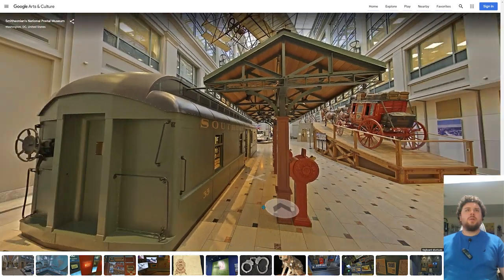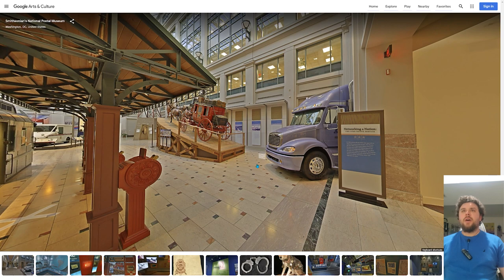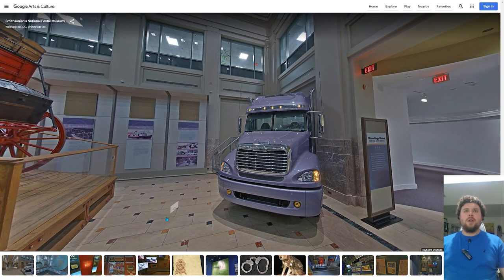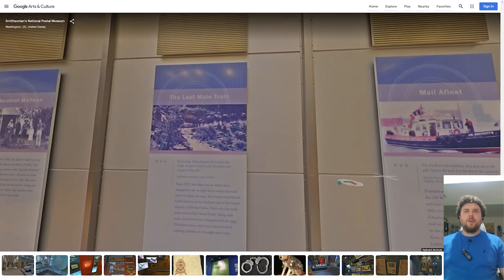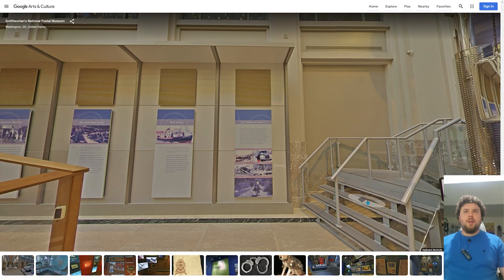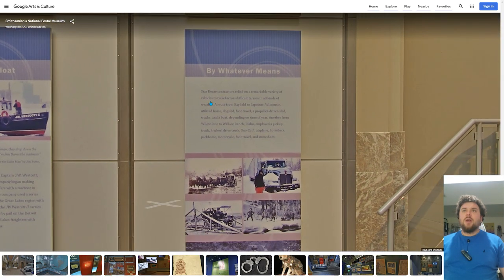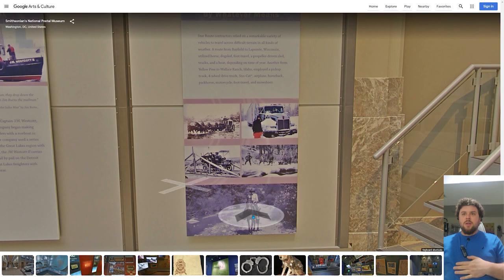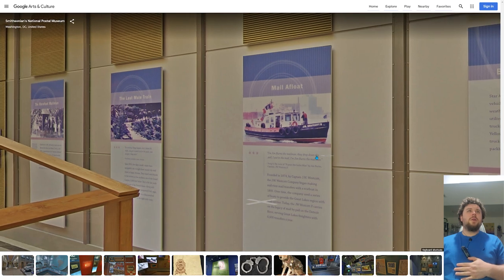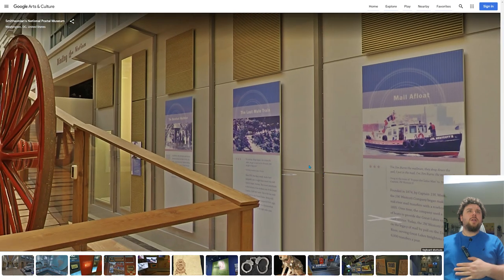Okay, so we just walked through all there. We're back here. Now, I did look at this before. They have, as you can tell, a truck here. Let's go over here, and actually, let's go right there. I was here the other day, and we were talking about the Star Route contractors that used vehicles to travel across difficult terrain and all kinds of weather. Wait, he's just on a donkey or a mule. That's funny. Mail afloat. The last mule train.